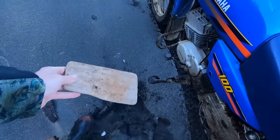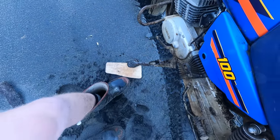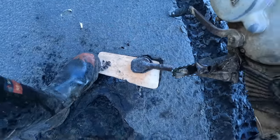This is our little trick. We go along the coast, soft sand. That stops that bike sinking in. Just a bit of driftwood going to use.